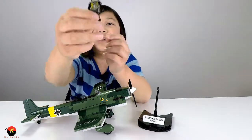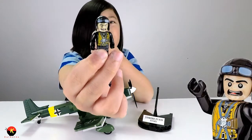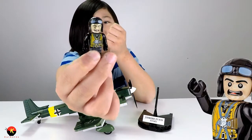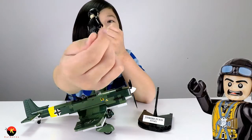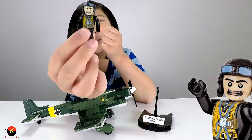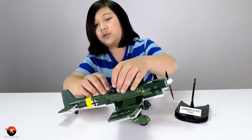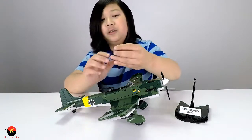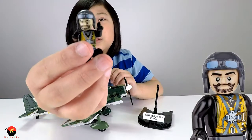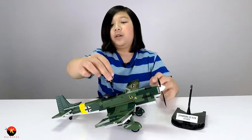And to be honest, the Cobi figures have actual faces compared to Legos, where they have the indent in their eye sockets. But to me, they kind of look a little bit creepy, in my opinion. But this is the pilot, and this is the gunner slash radio operator slash sighter. And yes, he did go in this way.